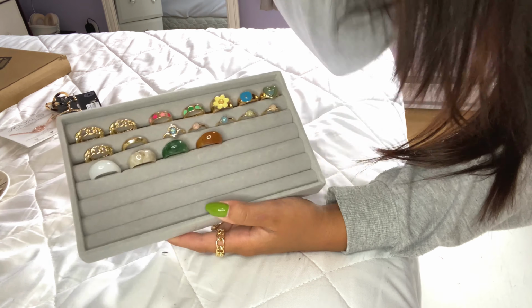So all the ones that I'm not keeping, I'm going to be putting in here for now, so my mom could look through them and keep what she wants to keep. If not, I'm just going to donate them. So this is one of the ones I'm not keeping. This one is so cute. I got this one thrifting. I think it's funky. This one, unfortunately, doesn't fit in the tray, so I'm going to have to keep this aside and put it somewhere else.